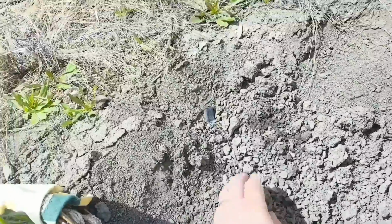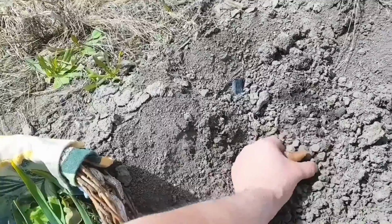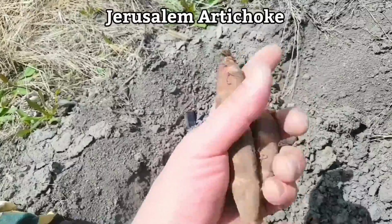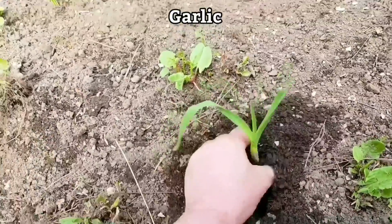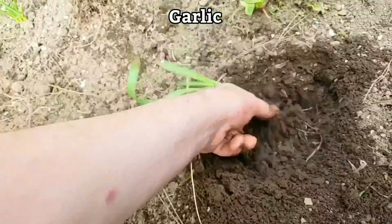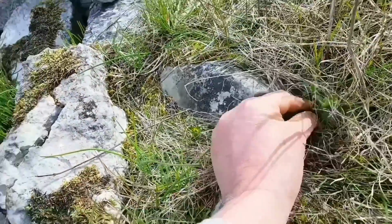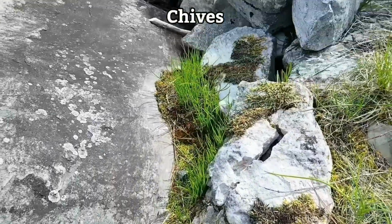Of course, it's not just above the ground, there's good things in the ground as well. Jerusalem artichokes. Beautiful. And I'm going to need some garlic to make the dressing, so I think I'll just take a whole bulb out here. I'm just going to finish off with a little marjoram and a few more chives.